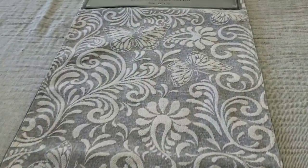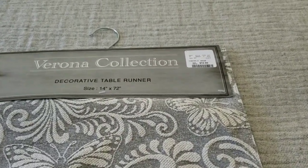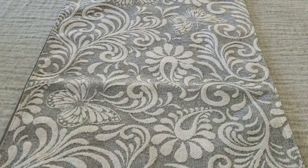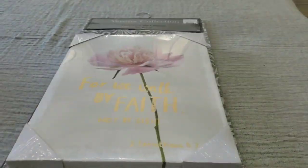Okay, so this runner came from HomeGoods. It was $12.99. And of course, the color gray is a very pretty gray that complements my dining room. And I thought the pattern was really pretty.